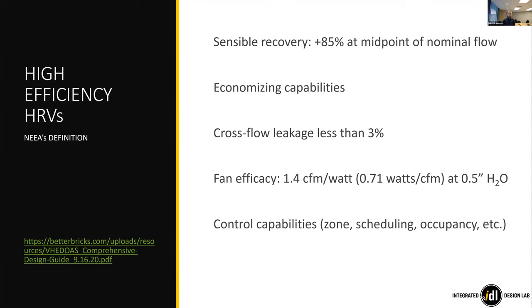So NEEA has developed kind of a set of standards for what they consider to be a high efficient heat exchanger. And that's sensible recovery of 85% at the midpoint of nominal flow, or 82% at 75% of flow. It has to have economizing capabilities. I believe this is also a requirement in 2018 IECC, although IECC codes let you get away with an ERV of, say, 50 to 60%, much lower efficiency than what you're getting out of technologies like this. NEEA also has requirements on the amount of crossflow leakage, as well as their fan efficacy.